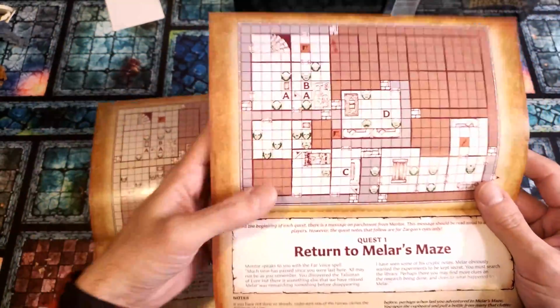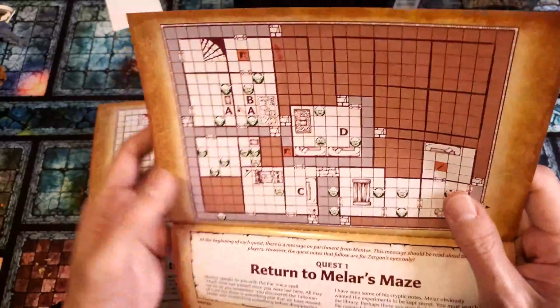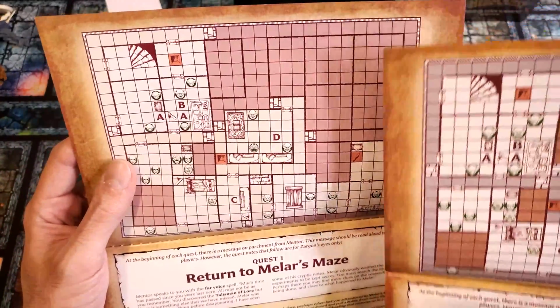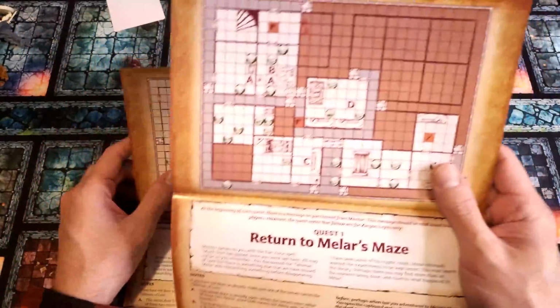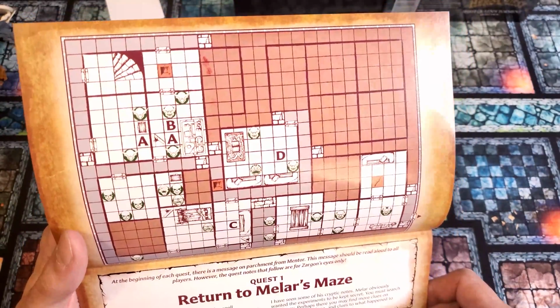Also, it looks like our corridors are markedly grayer than the clear corridors in the old quest book. I guess to give more of a visual distinction, much faster, between a corridor and a room. That actually, I think, is really helpful, although I don't think I've seen it done anywhere else yet.